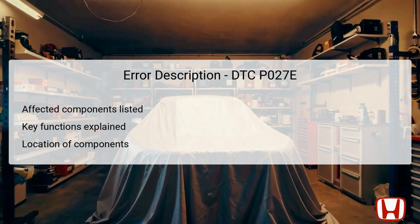The ECT sensor, or Engine Coolant Temperature Sensor, plays a crucial role by providing the ECM with real-time temperature data of the coolant, indicating when cold start conditions exist. It is strategically located near the engine block to measure the coolant temperature accurately. A malfunction in the ECT sensor may lead to incorrect readings, causing the ECM to lean out the air-fuel mixture.